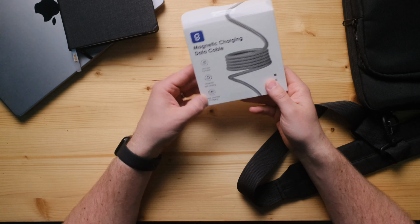Great. Moving on here, I've got, of course, my charger for the MacBook itself, the MagSafe charger in the space gray variety. So keeping the MacBook charged up is always nice.